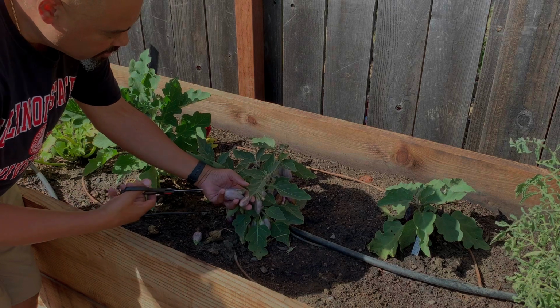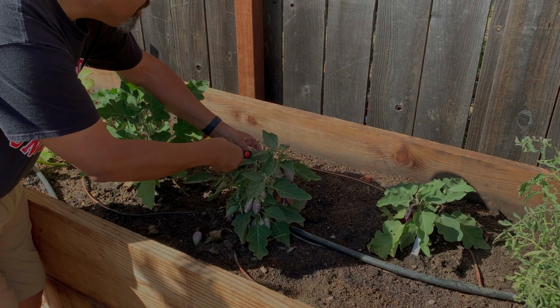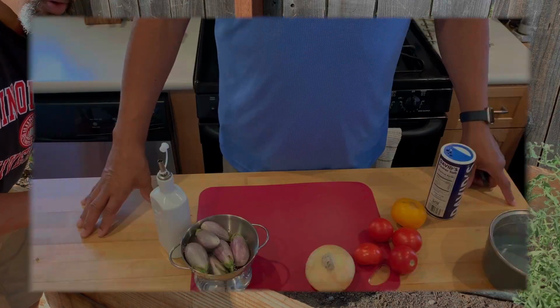I'm gonna need, let's get the largest ones we possibly can. Oops. Remember that nightshade family, they have little thorns on the outer side of the eggplant. So be careful with those when you're harvesting one.